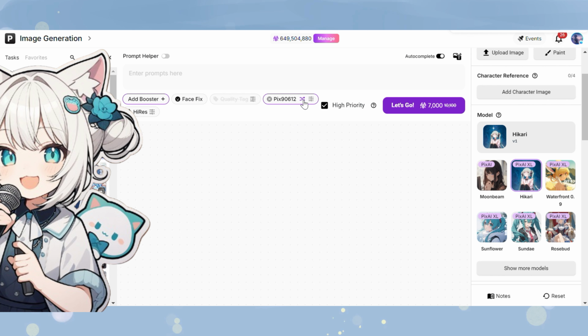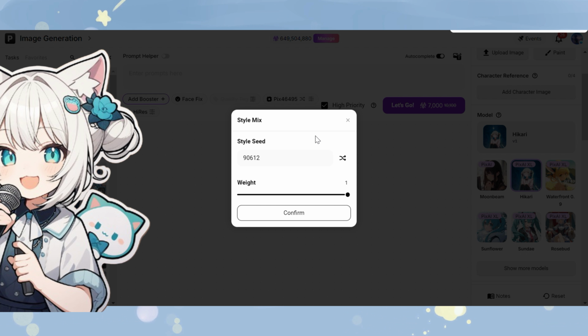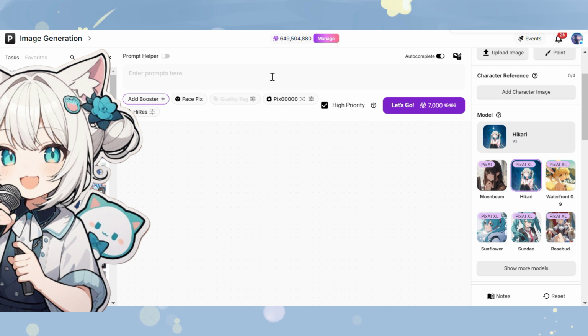In the area where the 5-digit seed is displayed, you can click the random button to change the seed. Or manually enter your favorite 5-digit seed number. Enter your prompts and click Let's Go to easily create an image that matches your preferred style.